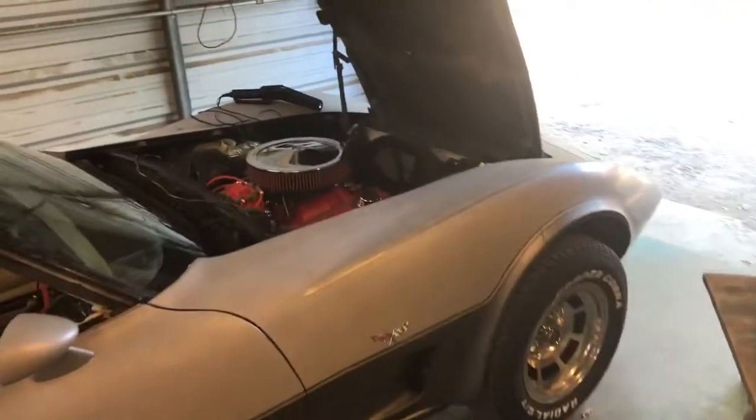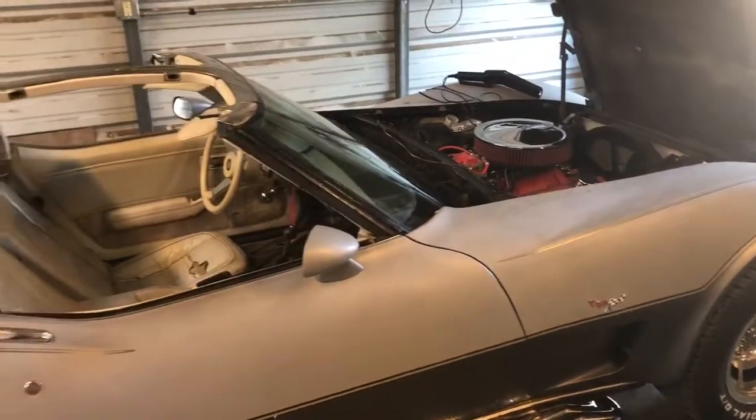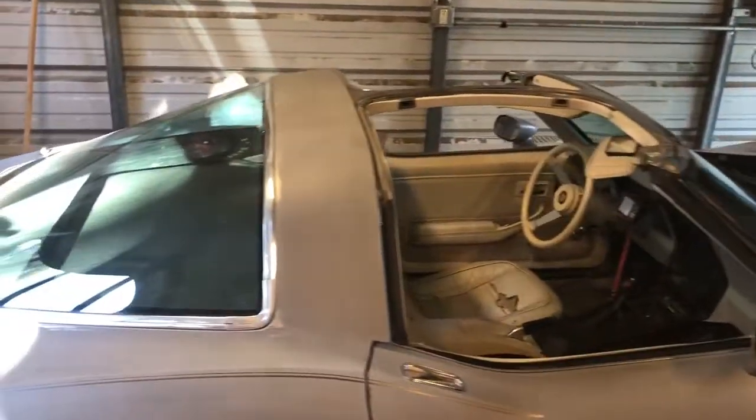So there it is. We'll put a little update of it later. Hopefully take it for a little test drive. I'll get a little video of it then. But that's where we're at.